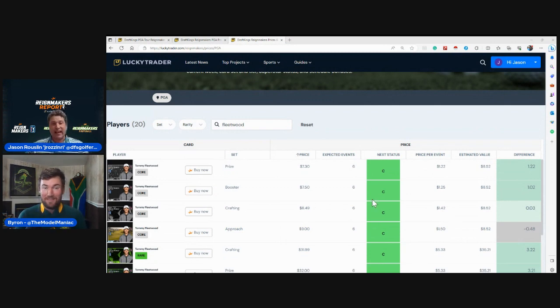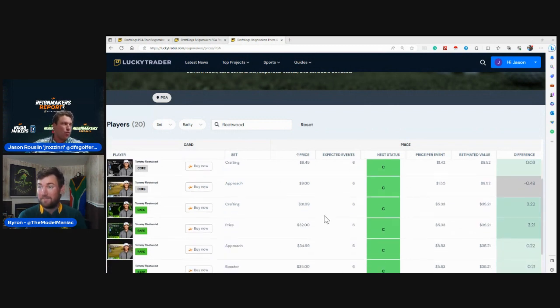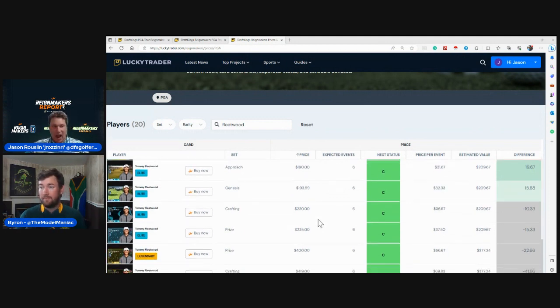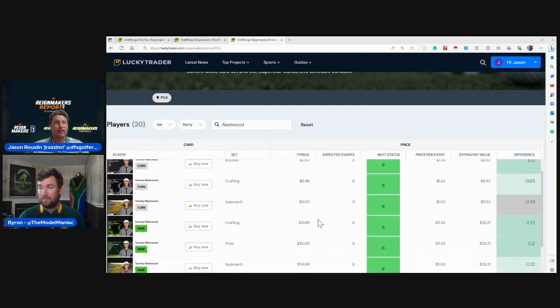As you can see here, about $7.30 for his core cards, which is on the more expensive side. Yeah. 31 at the rare, looks like, and about $190 for the elite. So certainly people are liking Tommy Fleetwood as a top 10 player here this week and going forward. Again, sits in that same category as Matt Fitzpatrick. Going to play at the Ryder Cup. Might even be able to pair those two together in a situation like that. So I do like the utility for Fleetwood going forward.